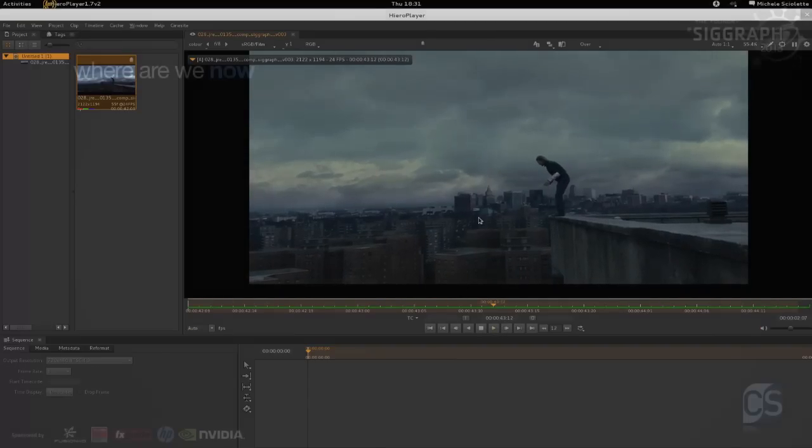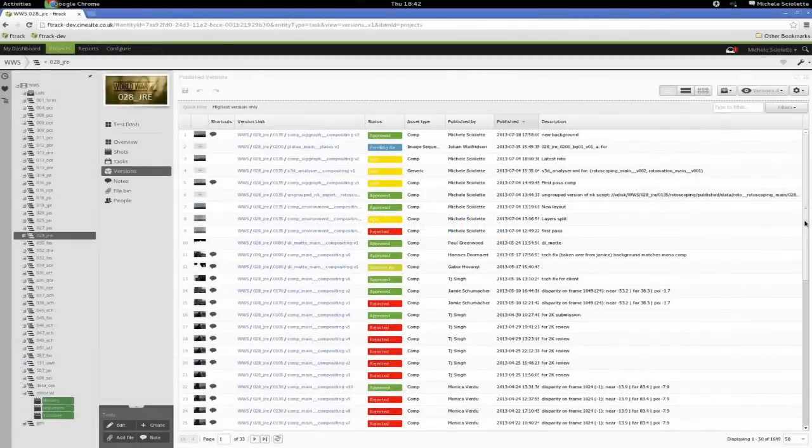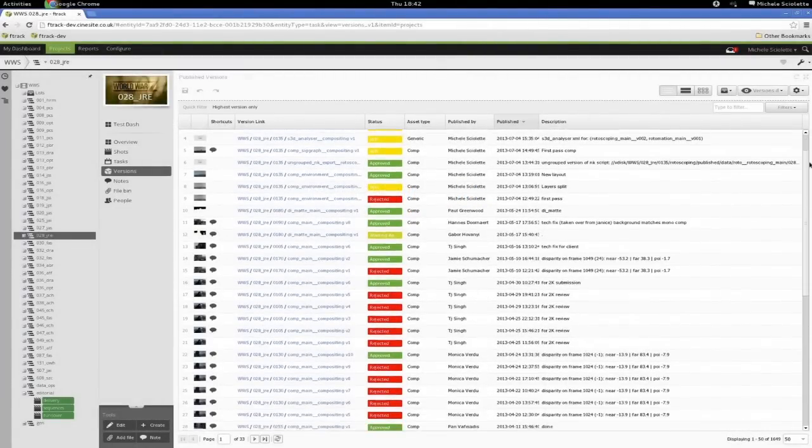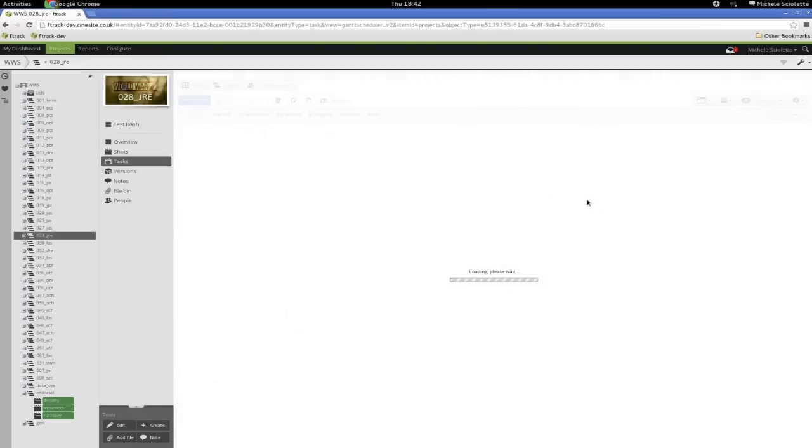Okay, so again, where are we now? The other key area we have worked on is extending the support for different asset types. Beyond all the basic standard ones, such as compositing, animation, cameras, and so on, a good example is editorial workflow. Editorial plays an absolutely key role in visual effects.